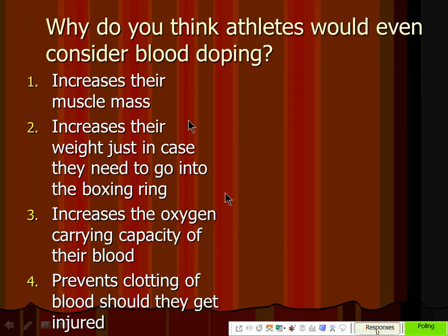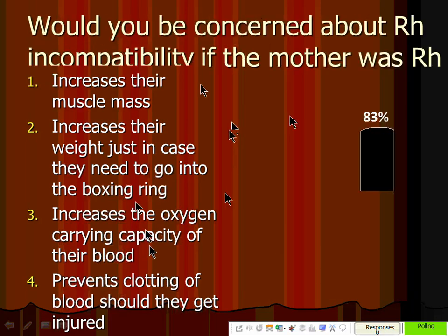This I told you, that it increases the oxygen carrying capacity of the blood, so that's why athletes even consider blood doping.